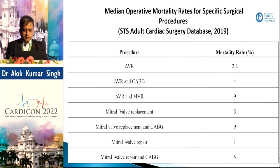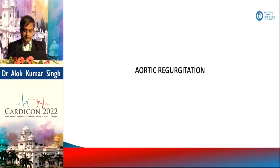And just to summarize, because surgery carries a lot of mortality, if you see mitral valve replacement plus CABG, mortality rate is 9%, and AVR and MVR combined 9%. So careful selection of patients and referral for surgery at the optimal time is very important, because these procedures carry a lot of mortality. So I will come one by one.